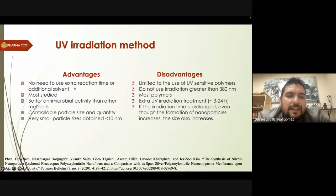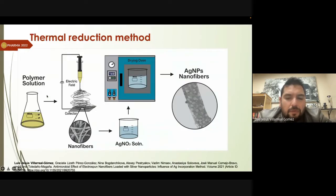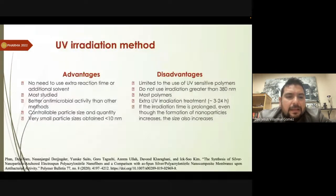Among the advantages of this technique is that you don't need an extra reaction time, or for example an additional solvent, because in other techniques you need to use additional solvents. So you just use the polymer, the solvent in which you dissolve the polymer, and the silver nitrate. That's it. It is also the second most studied method, which is important because you can compare your results with the literature. It has better antimicrobial activity than the blending method. You can control the particle size and quantity by the irradiation time, and you can obtain very small particle sizes, for example, less than 10 nanometers.